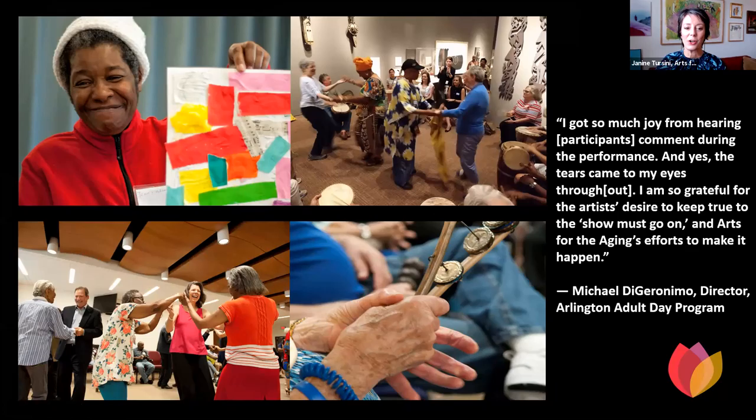So with this idea that the arts are healthy for the mind, the body, the spirit, the imagination, we also know that it promotes joy and connection. And this is the heart of our mission. So what is our mission? The mission of Arts for the Aging. And you might hear us referred to as AFTA. We used to use our acronym quite a bit, so if any of us switches into that mode, we're trying to get out of that habit, but we typically go by Arts for the Aging.